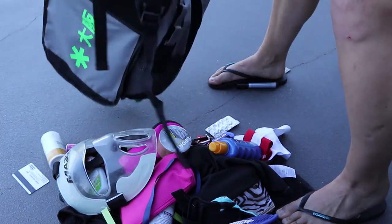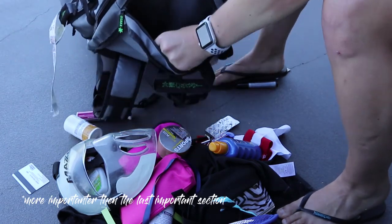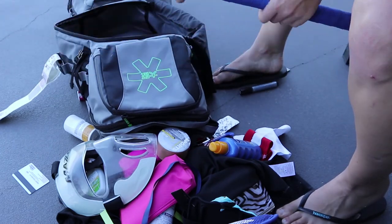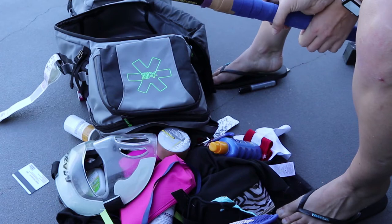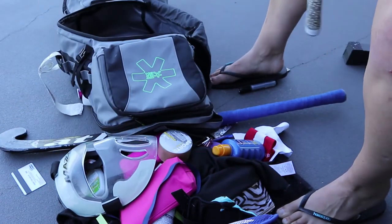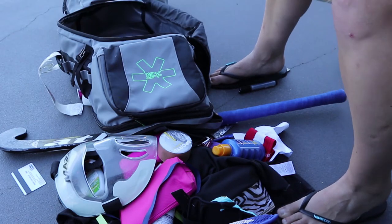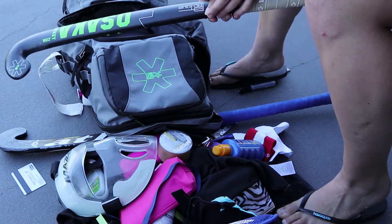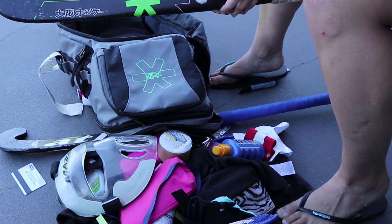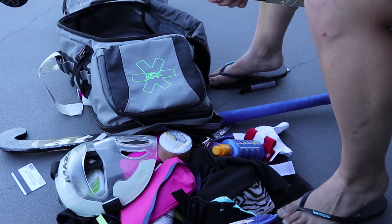And in this part, probably the most important part really, hockey sticks. So Atlas, with one of my grips on it. Love Atlas hockey sticks. And Osaka. I've used this one for most of the year. Last year, took it away with me to Hong Kong and Vietnam. Super light.